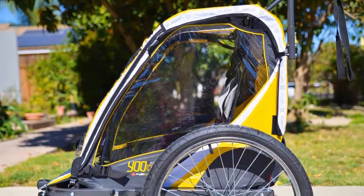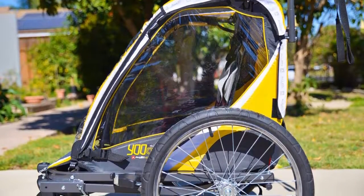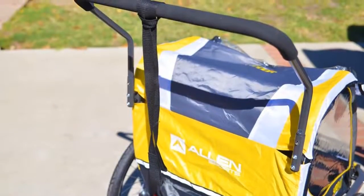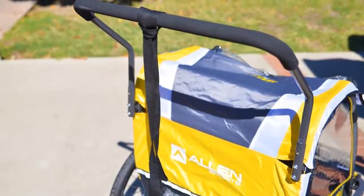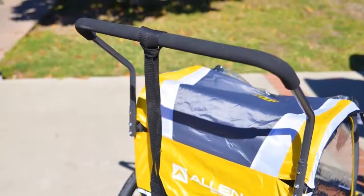Padded 5-point safety harness. Padded 5-point safety harnesses quickly secure your child to safely transport them in either trailer or stroller mode. Extra large side and front windows. Giant front and side windows provide your little riders with great views of the world while you are out and about. Rear wheel parking brake. Handy rear wheel parking brakes allow you to safely park your unit in place when in stroller mode.